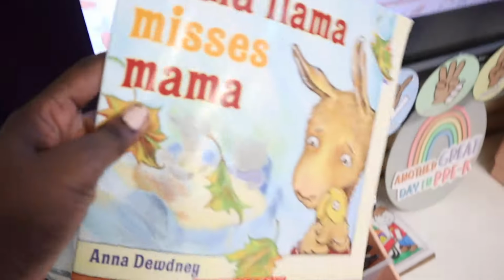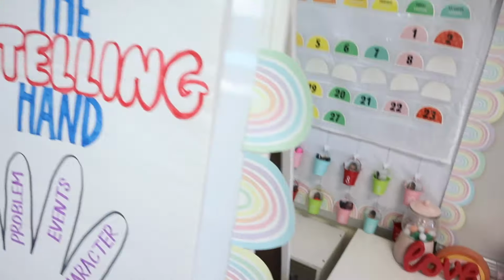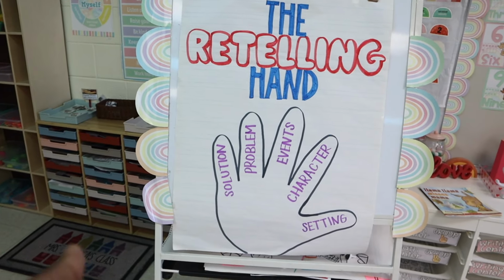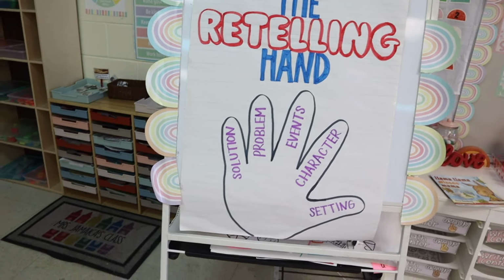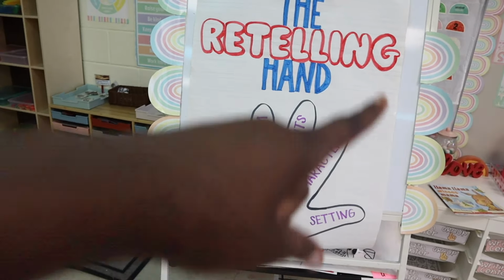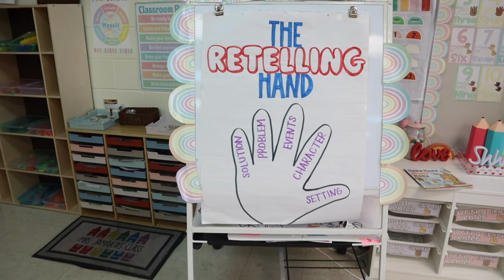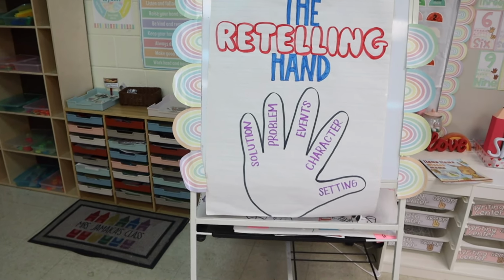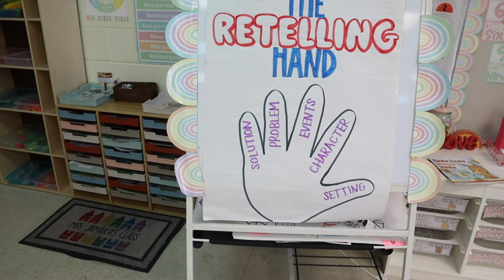When I do this, I love to start with the book that they already know. And they love this one, Llama Llama Mrs. Mama. So we're gonna read this one and then I'll introduce the retelling hand. First, we're just gonna talk about what these words even mean. Like, what is a setting? What's a character? What are events? What's a problem? What's a solution? And I'll be adding notes around the anchor chart. This anchor chart definitely is not done. It's going to get written on. It's key right now, but we're gonna take notes on it so students can remember exactly what these things mean. So really, really excited about it.